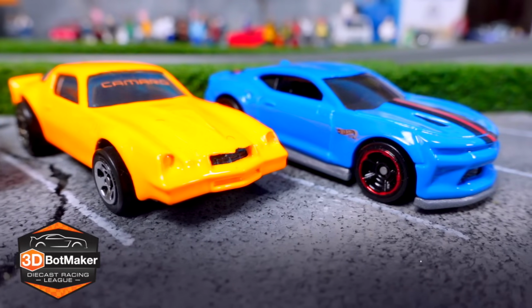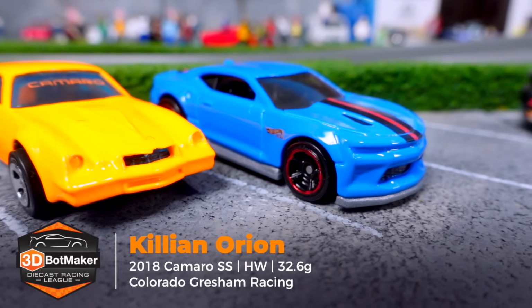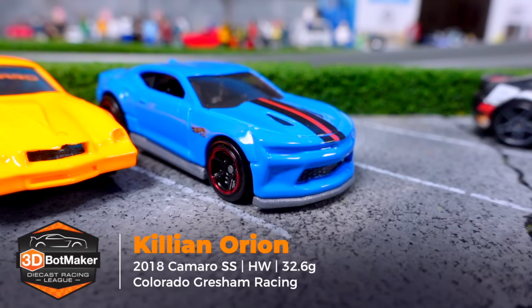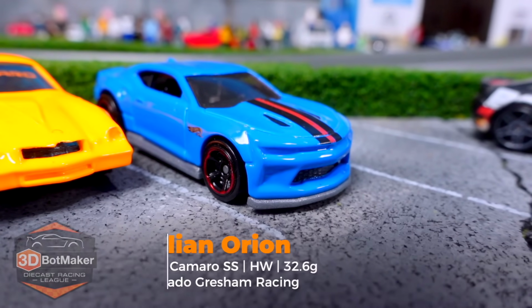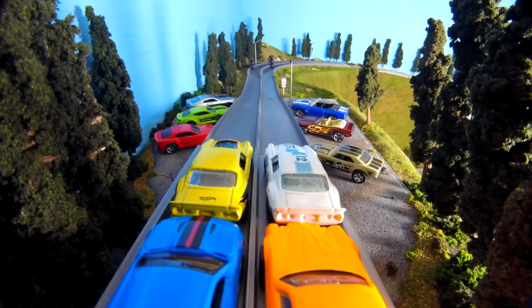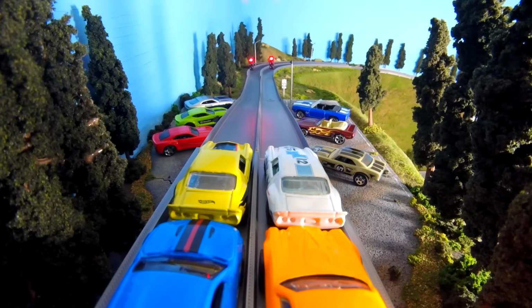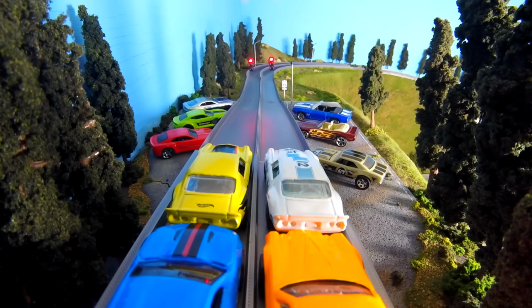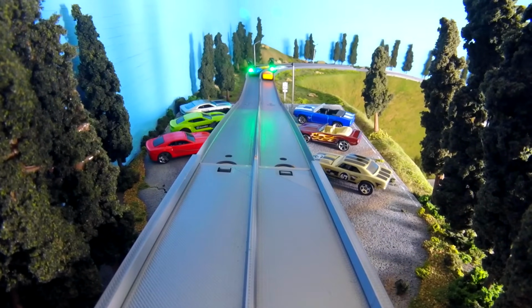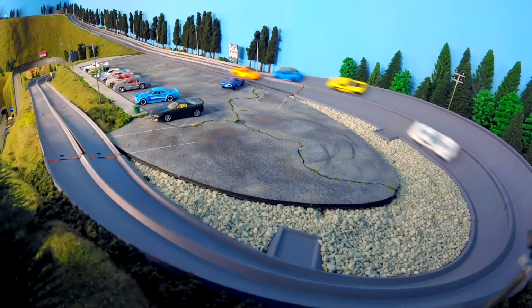And last up we have Killian Orion driving in the 2018 Camaro SS. Killian Orion has the only modern Camaro in this group. You know, some people have been asking, where are the 80s Camaros? Well, you'll notice that 3D Botmaker Racing only had one Camaro entered into this tournament. All of the other cars were sent to us to race about a year or 2 ago, and no one sent anything from the 80s. What a shame. I would love to see a classic IROC Z out there on the track.